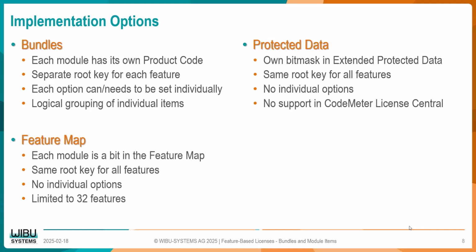And the worst thing of using protected data is that you don't have support in CodeMeter License Central, or to phrase it better, you have no native support in CodeMeter License Central. You need to do everything by yourself because only you know how the bits are set. And even on the other side, on the software side, running on the computer of your customer, everything needs to be done by your application because CodeMeter Runtime doesn't evaluate data fields. That's completely your own implementation, and therefore, in my opinion, it's the worst of all implementation options.